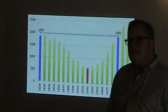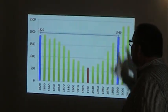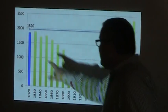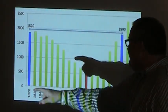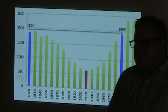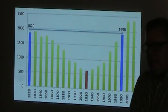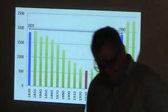This is the population of the Federal Census from 1820 to 1990. Milan has about the same number of people, which is just under 2,000 people, right? But look what happened in the middle. That's right, we were talking about that. Erie Canal, railroad, depression. So in 1930, we don't have many more than 600 people there. And then it slowly climbs back up, and really after World War II, it re-engages. But it's a very different community here than it was there.